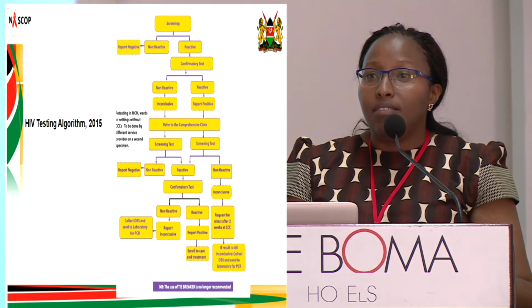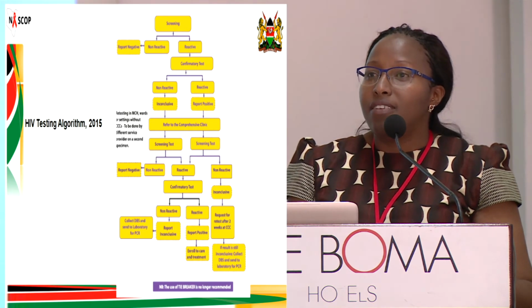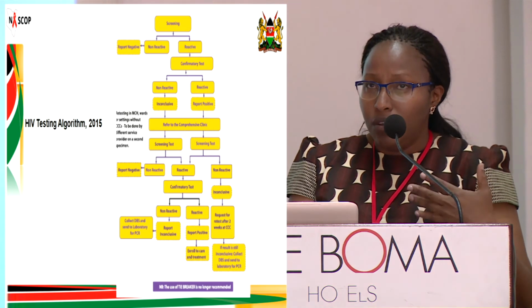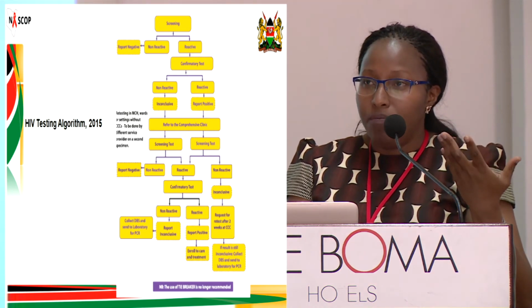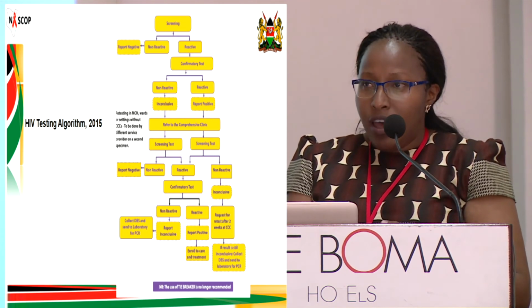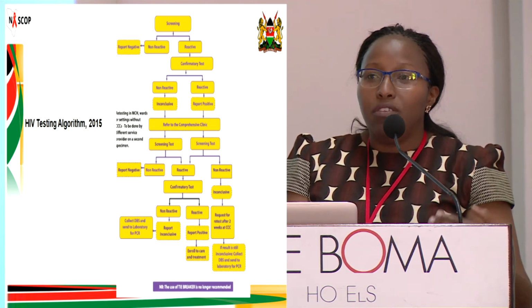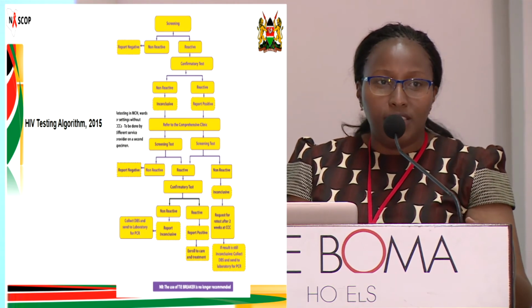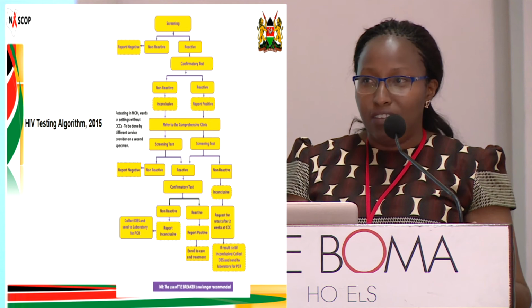Then we realized at some point we had said the retesting should happen at the comprehensive care clinic, which is the place where you refer all positives. Then we realized we had left out, how about the women who are identified as positive in ANC? Do you want them to start again looking for the CCC?